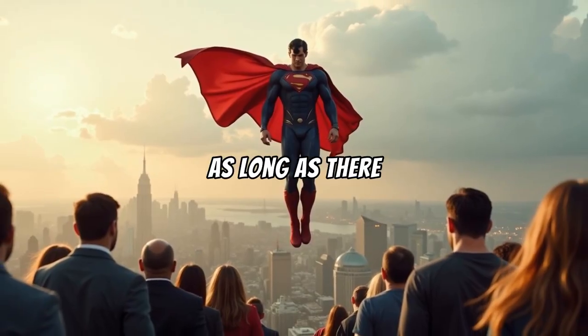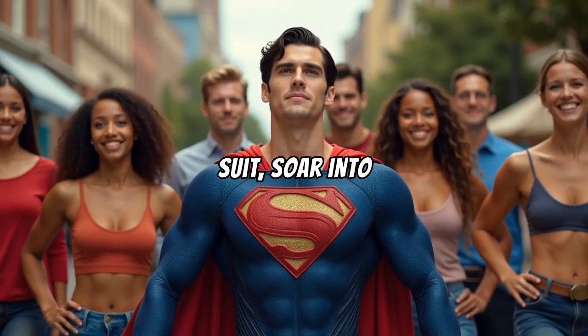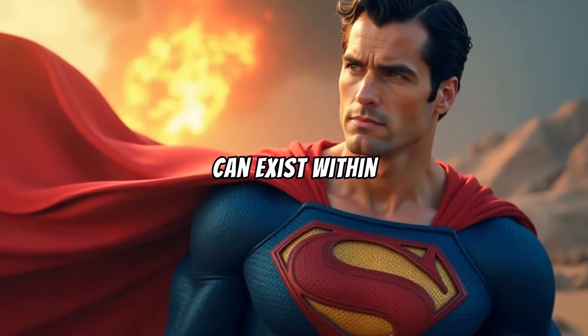Through the ages, as long as there are wrongs to right and people in need, the Man of Steel will don his suit, soar into the sky, and remind us of the heroism that can exist within us all.